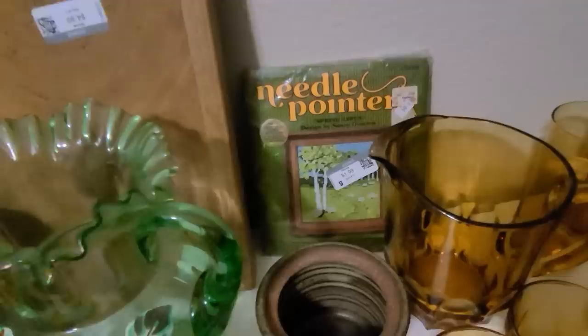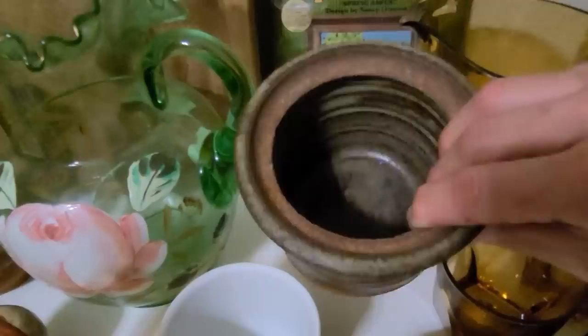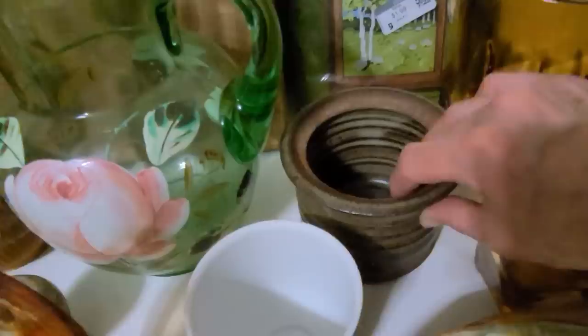Here we have a little pottery planter. I'm calling it a planter. It might have originally had a lid and been a canister, but it is a beautiful piece. I just love the colors. Gorgeous rich brown. So without the lid, which may or may not have been lost, it would make an excellent planter.